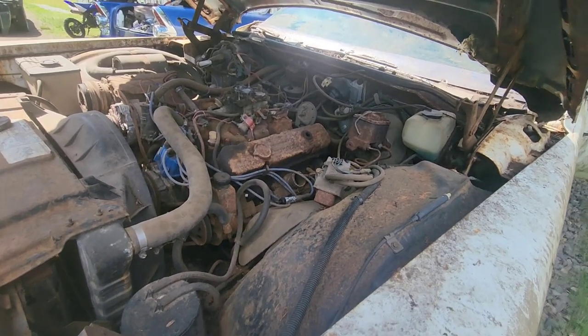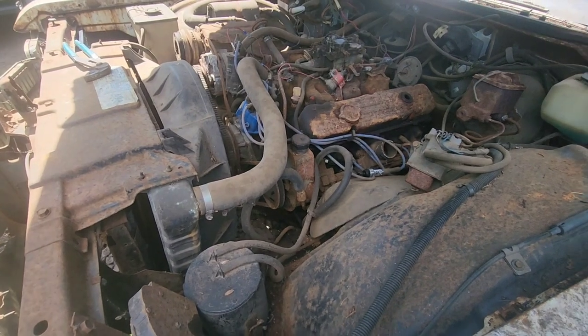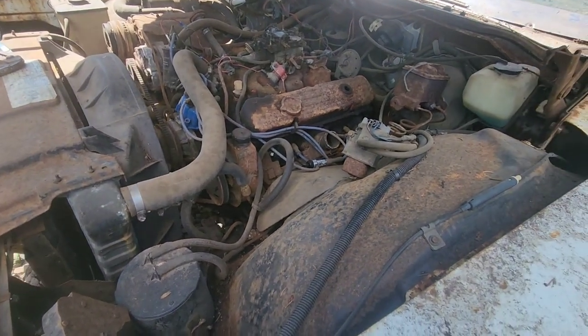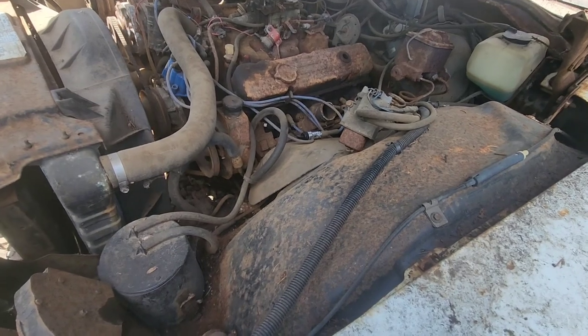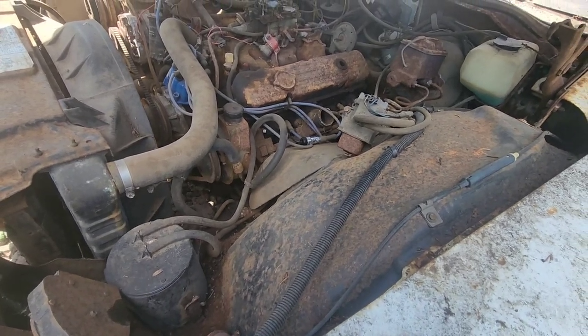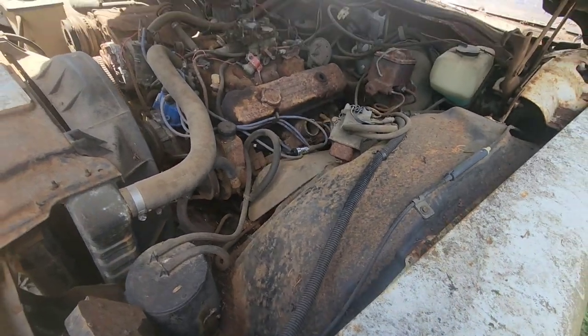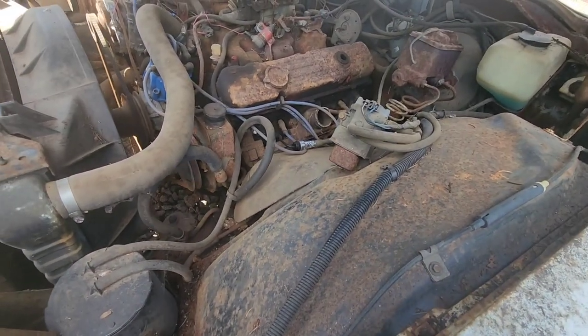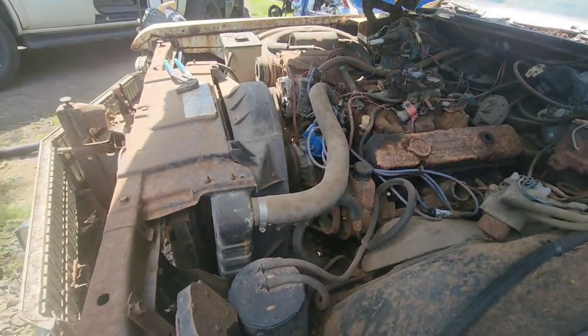All right, we're trying to see if the little spark plug right there will turn over. No. No light blinking? No. Try again. No, nothing.